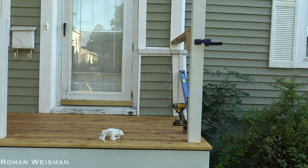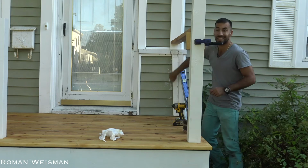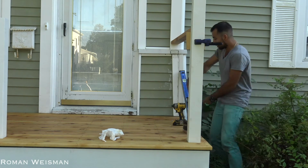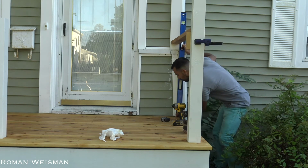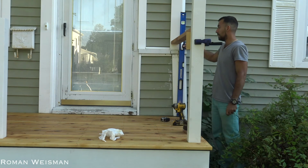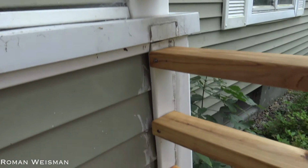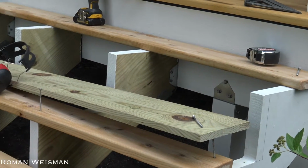Someone was very creative and put a piece of insulation here on the bottom and then this piece in an angle. We don't want to go with this angle, so I measured the distance from the end to the column, copied it here, took a level, placed it here, and now it's level. You can see the angle that someone created, but I need to be level, so this is what I will do. This is what I need to cut from every step, each and every one.